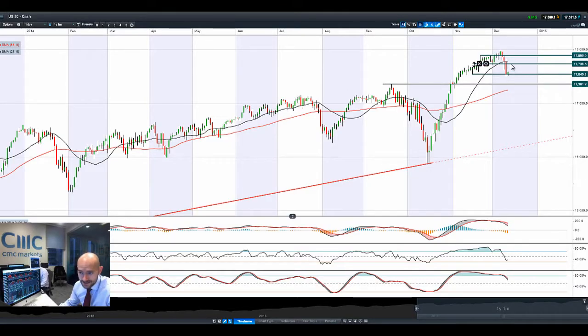Looking at the US 30 there, we had a very negative day. This is a three black crow formation there on the candlestick formations. You can see it's a slightly smaller one, then a larger one, then a massive big one today, hitting the potential support at 17,546. We've had a slight bounce this morning, but it doesn't look like it's got that much conviction.